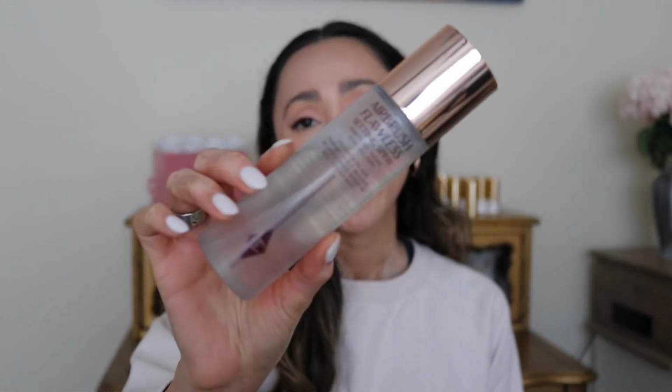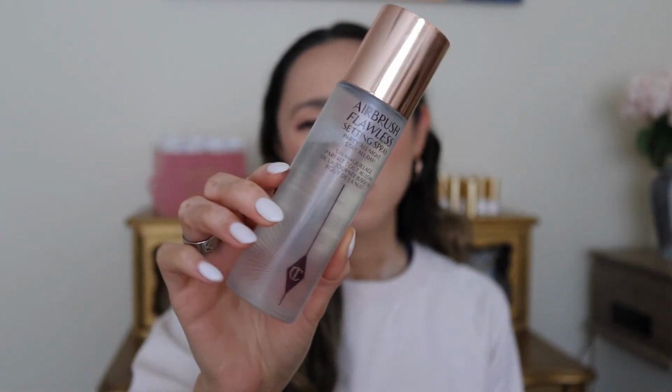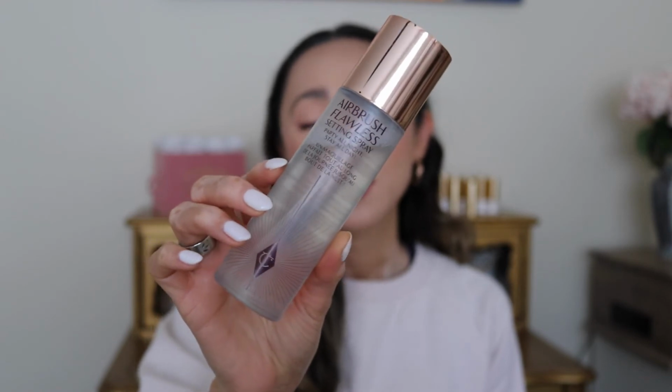For the very last product, we have the Charlotte Tilbury Airbrush Flawless Setting Spray, my favorite setting spray. I fell in love with this product. I don't remember when I got it this year, but it is just beautiful. It'll set your makeup and give you a little bit of extra glowy goodness without making your face look oily or greasy, and it helps your makeup last much longer as opposed to not using this or using a different product. I really love it. I feel like it is definitely worth the money. It is kind of pricey, but I just really love it. I think it's definitely worth it.